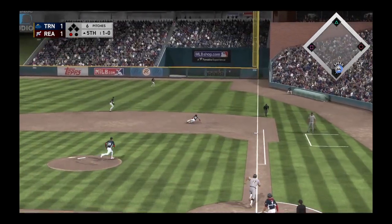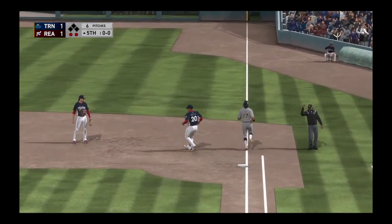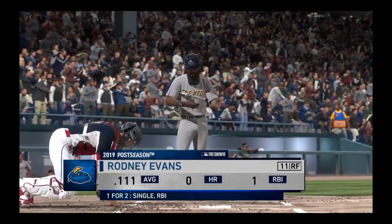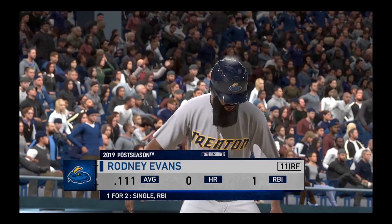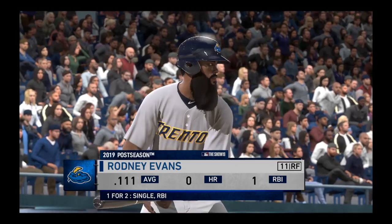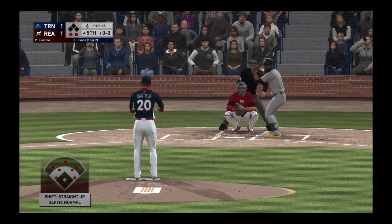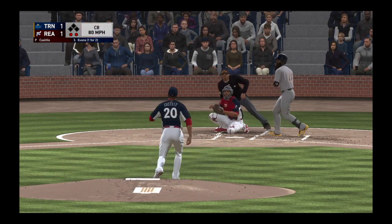Hit to first. To his right, none. Oh, look at this sliding stop. What a way to get it out. 2 gone now. That was exceptional. Right fielder, standing in, Rodney Evans. He came through with an RBI single in his last at-bat. First pitch coming. Here it is. A ball and no strikes.